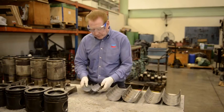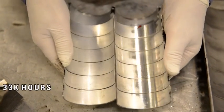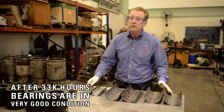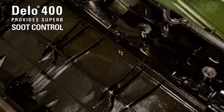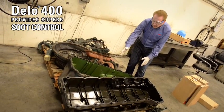And finally the cam bearings, and what we're seeing here is they're just highly polished on the loaded side. These bearings are in excellent condition. The oil pan and the rocker cover are both extremely clean. That indicates we've had excellent soot dispersancy.